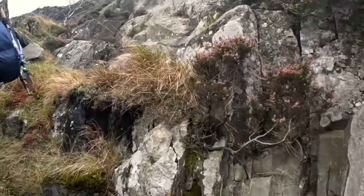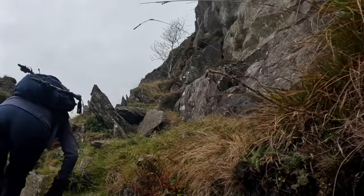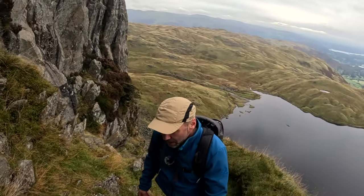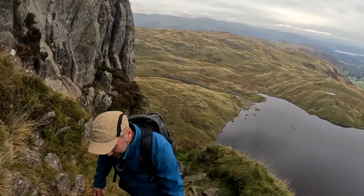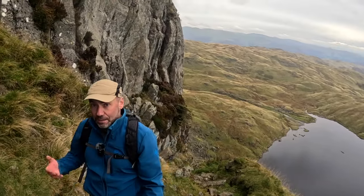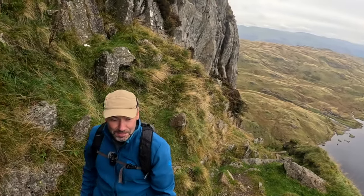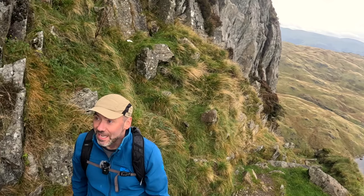Adding it to our list of grade one scrambles. Just to mention, for this kind of thing, we have got radios. You can't rely on a phone signal in the Lake District. So I've got radios in case you need to get anybody out, any assistance, but hopefully not.